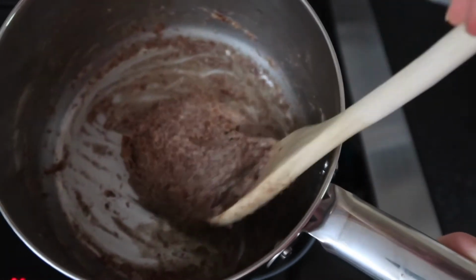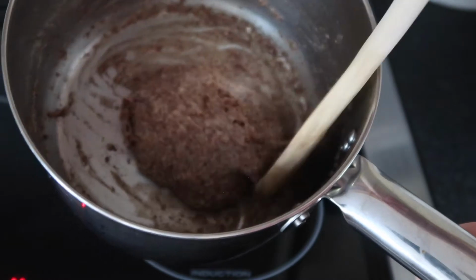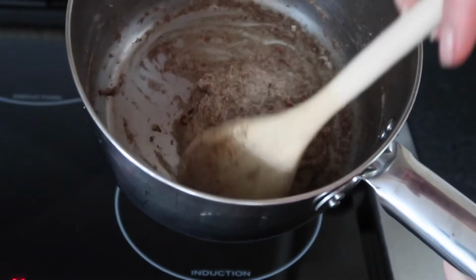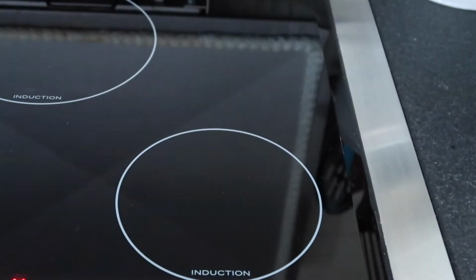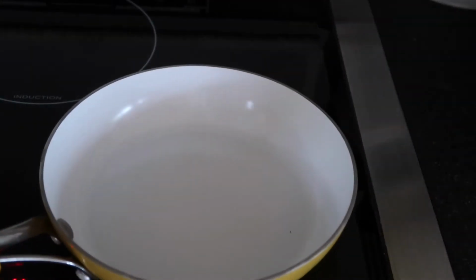And obviously if it's looking a bit dry, just add a little bit more water, and if it's looking a bit wet, just add a little bit more flaxseed until you get to that kind of consistency. And then leave that to cool whilst you heat up some oil in a pan.